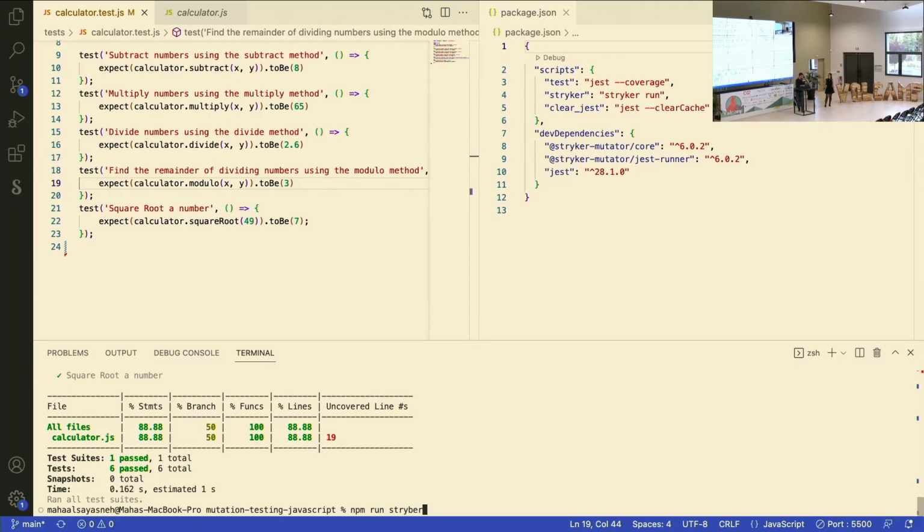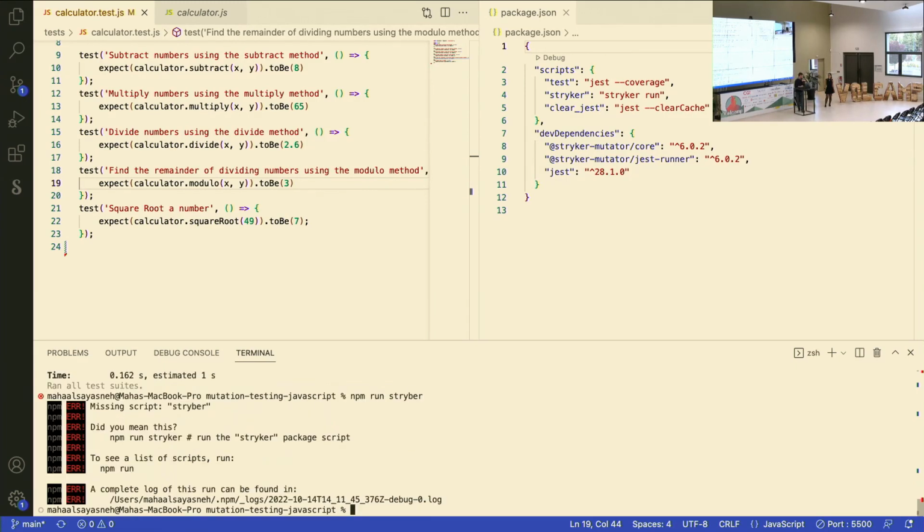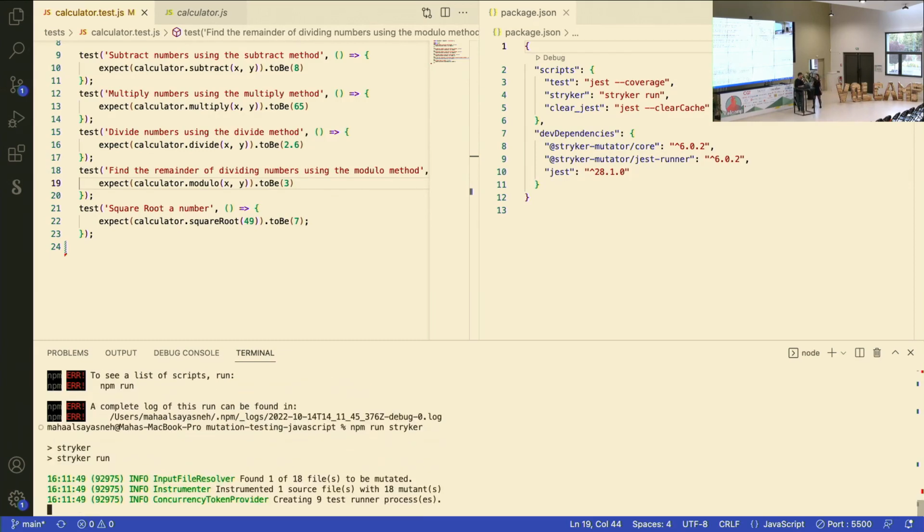I'm learning to type with one hand. Okay, nope. Okay.